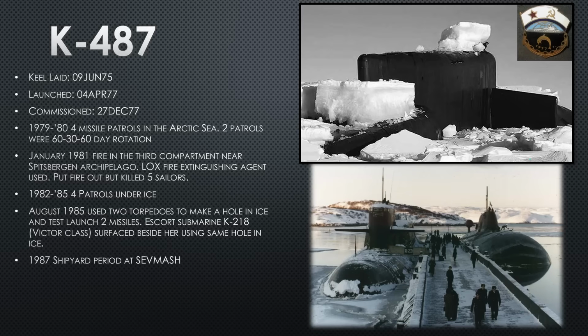They do a 60-day missile patrol. They pull in for 30 days, which is enough to do maintenance, restock the food, swap out the crew if there's any swapping going on, retrain the crew if they do the swap, and then go back out again for 60 days.